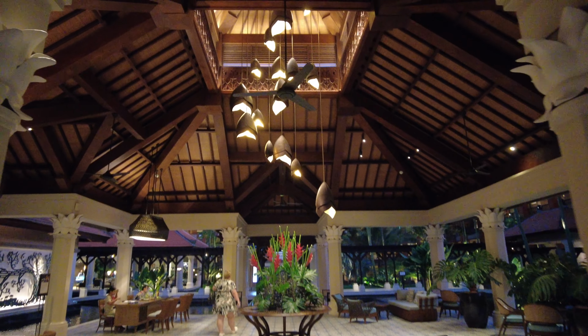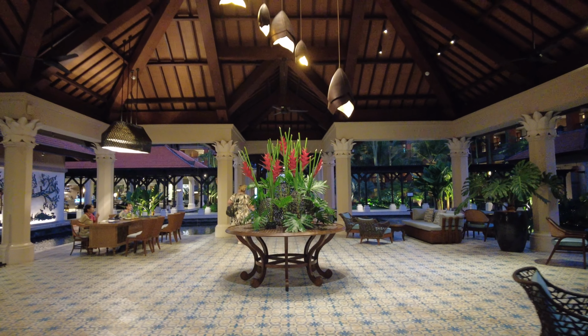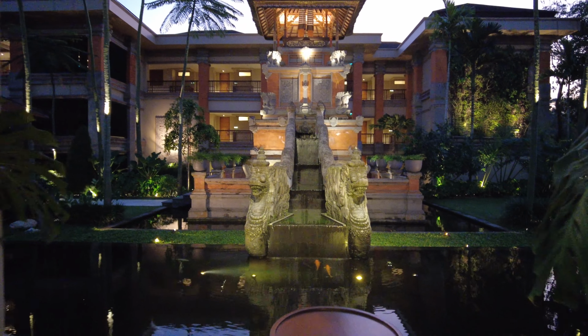After an incredible full day out, it was time to head back to the wonderful Padma Resort for a nice evening stroll.